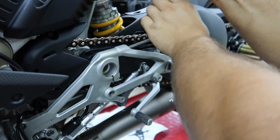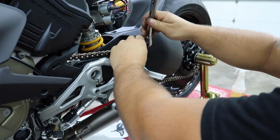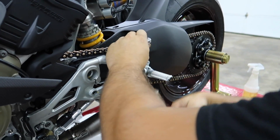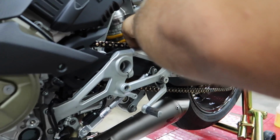Get it, Dado. Get it, buddy. You can do it. There we go. Good Lord, 7,000 Newton meters. Just taking apart the left-hand side here and then swapping it over.